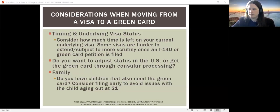You're not having to leave the US right away. So another thing to consider: do you want to adjust status, or do you want to get your green card through consular processing? As just discussed in the previous slides, you want to think about whether you'll be able to stay in the United States for a long period of time without travel, or was that not feasible for you? Is it easier for your family to attend an interview at a consulate, or would it be better for them if they were able to just stay in the United States while this application was pending? So all good things to consider.